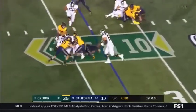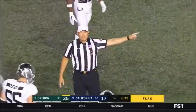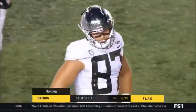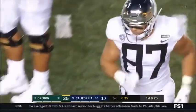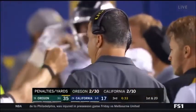Again, keeping it on the ground. Flag comes flying in. Holding. Offense number 87. 10-yard penalty. Repeat first down. That's the 3rd-string tight end, Ryan Bay, who was out there, and he has a guilty look on his face. There's no doubt about it. And now he gets taken out. Young guy, local guy out of Tigard, Oregon.